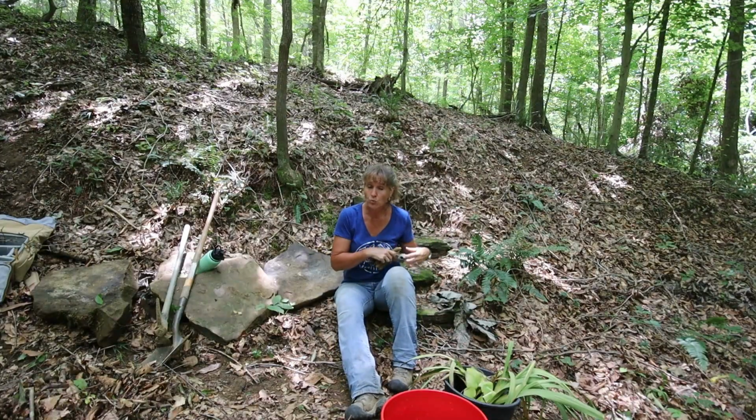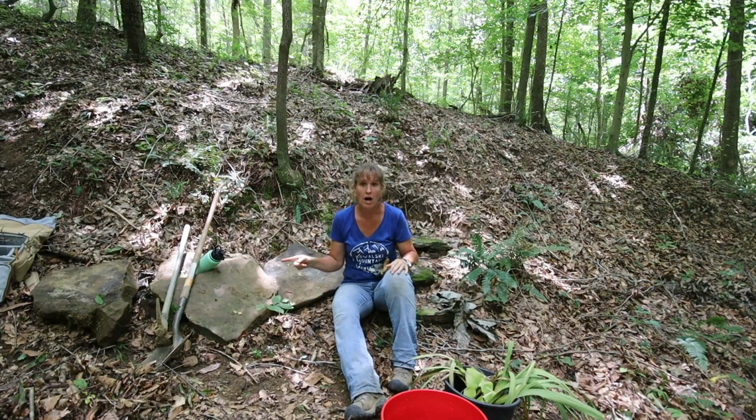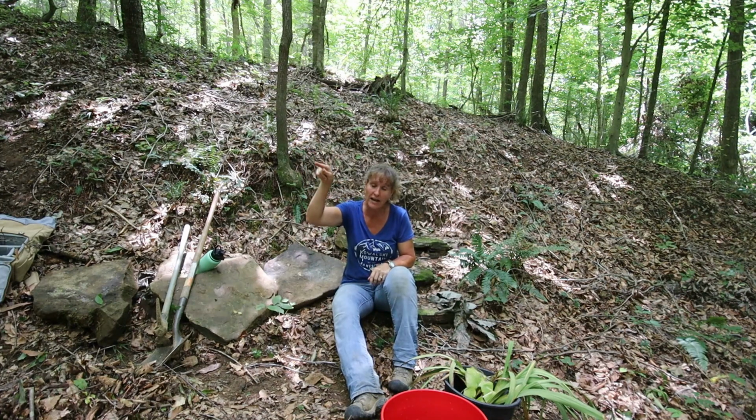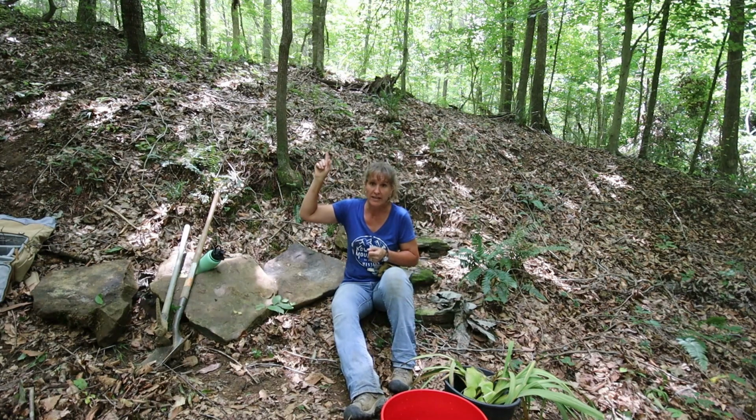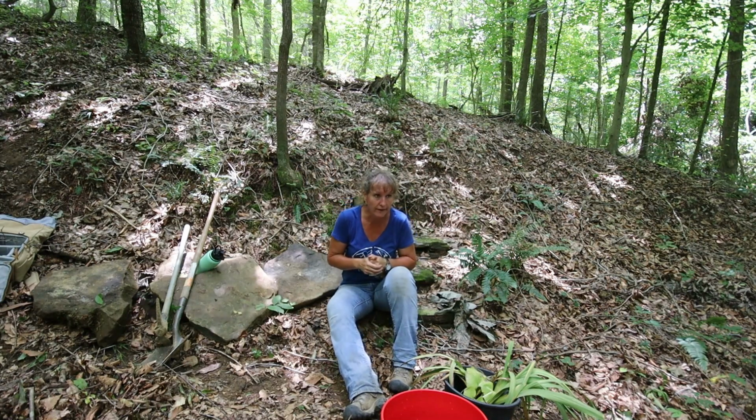Now earlier this week, I found some rocks in the creek on the other side of the property, and I wrestled these big old rocks and got them in the back of the Ranger and drove them over here to the waterfall garden. Right above me on the hill, I chucked them down the hill and let them roll all the way down here. But today we're going to install them.